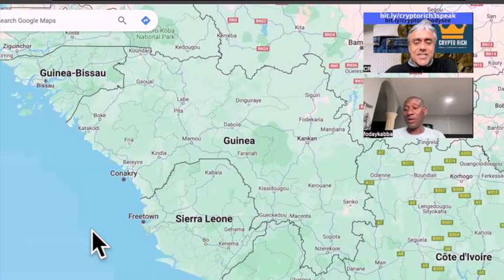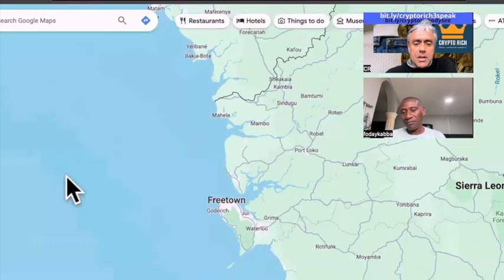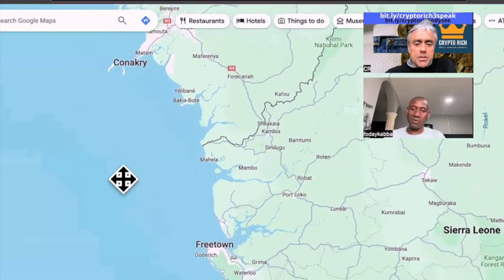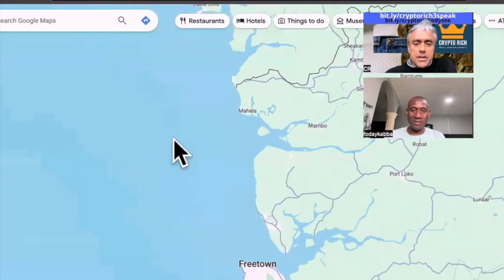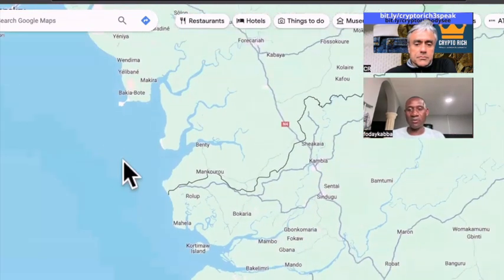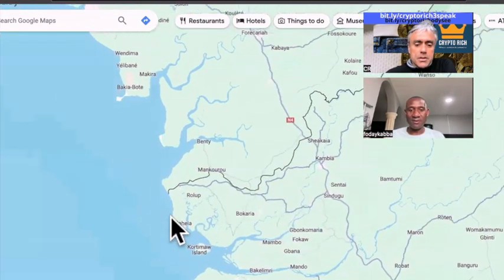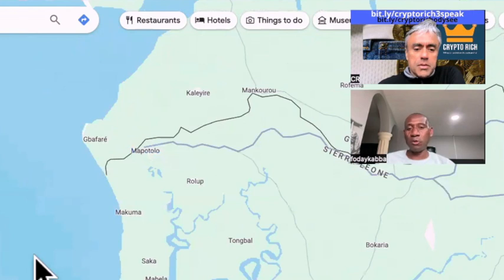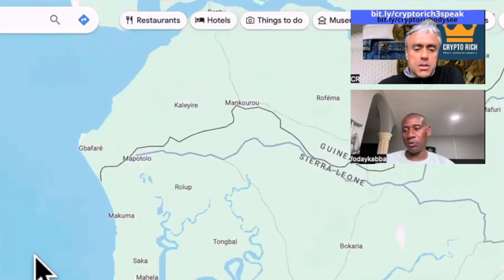So the next 2 towers that we are going to build, because I already secured the land, are for Gloucester in Freetown, and then Mapotolo. Okay, let's go over to Mapotolo. Mapotolo is in the north, at the border with Guinea, Sierra Leone. This is the borderline. So we open it a bit, then you will see Mapotolo. Yeah, that is it. So we're going to build a tower here, and we're going to do it immediately.